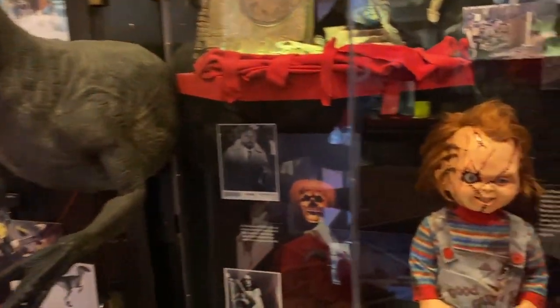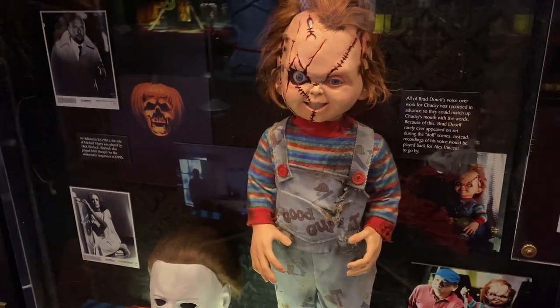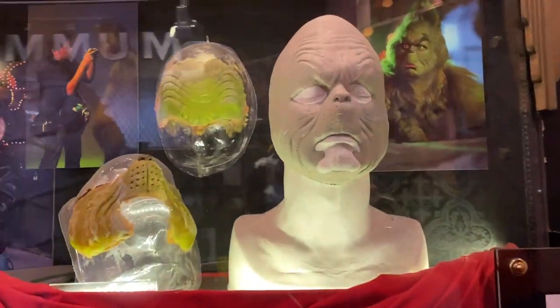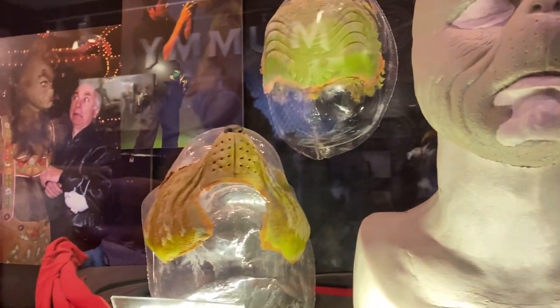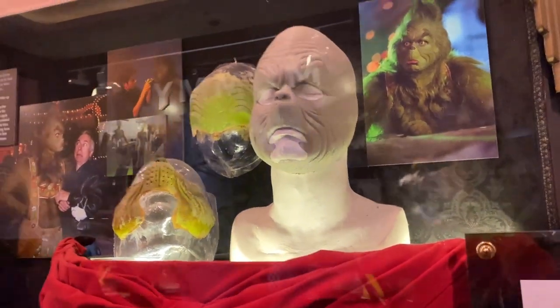Let's keep the fun times going with Chucky. Who doesn't want to see Chucky? That is actually a nightmare. I'm going to keep moving. Ooh, much more whimsical and fun. It's the Grinch. Actual prosthetics used for Jim Carrey's transformation for the Grinch. Amazing. This is one of my favorite movies, one of my husband's favorite movies. We watch it about a million times every December.